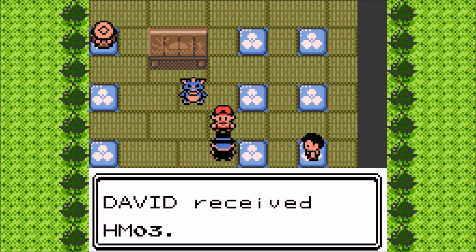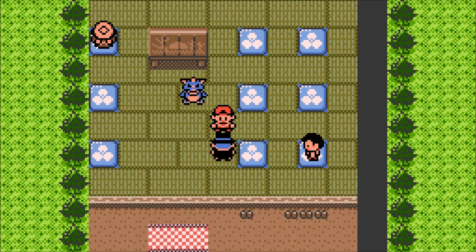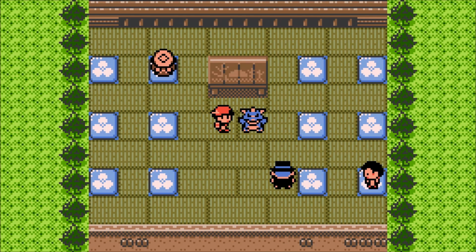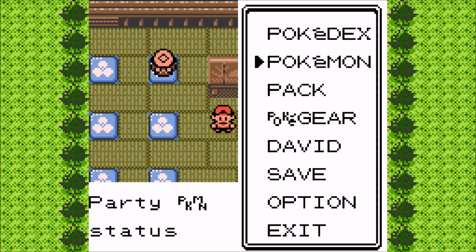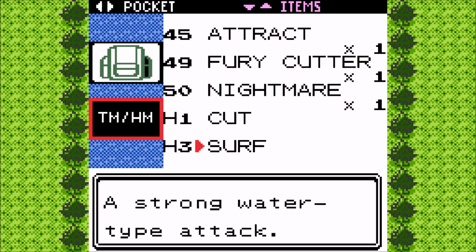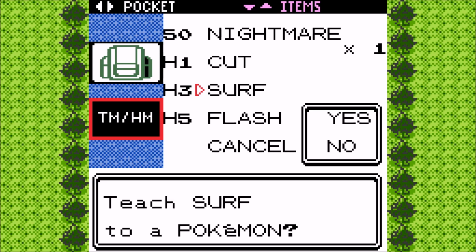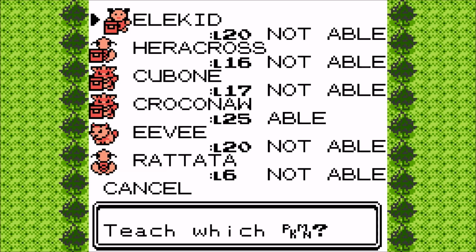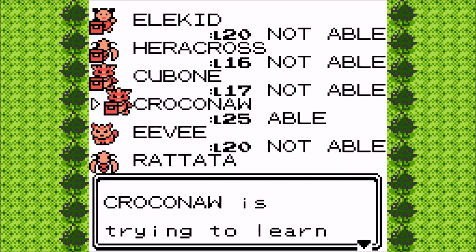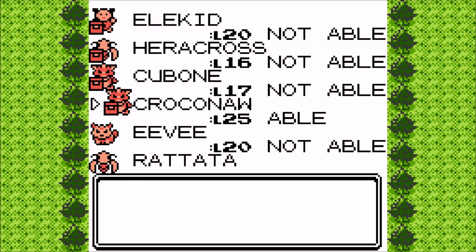Anyway, we have HM03, which is a really, really good move. That's Surf. It's a move that lets Pokemon swim across water, and believe it or not, Rhydon is actually capable of learning this move. I really don't know why. Anyway, this is the move I was referring to in previous episodes that I would like to replace Water Gun with on Croconaw, because Surf, unlike most HMs, is actually a very solid move. It's like a 90 power water type move. It's crazy. It's actually really good, so we're gonna have this on the main team.